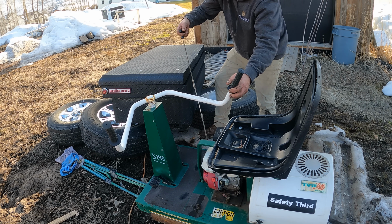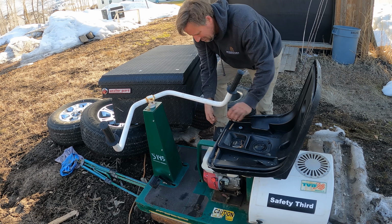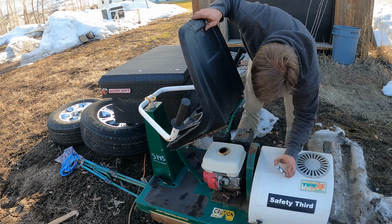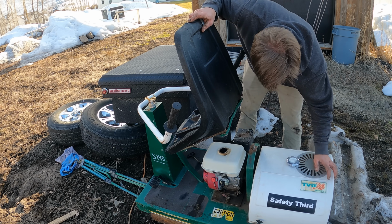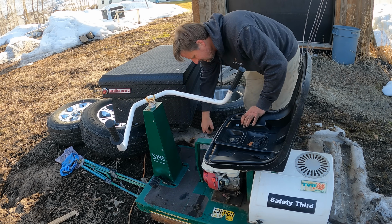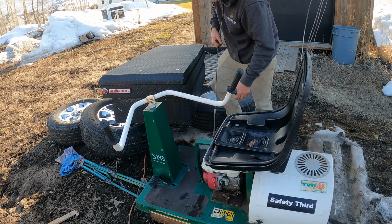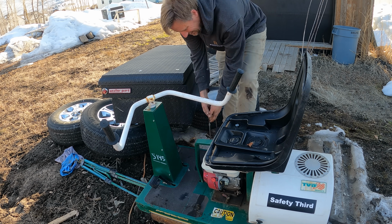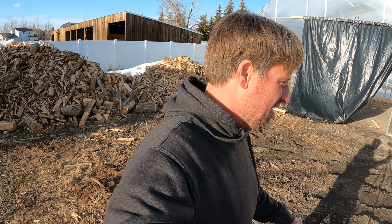Oh, my rope! Look at that! Sure, we got gas in it. I see gas in there. It sucks. So the rope's gonna have to be replaced. Oh, that freaking sucks.